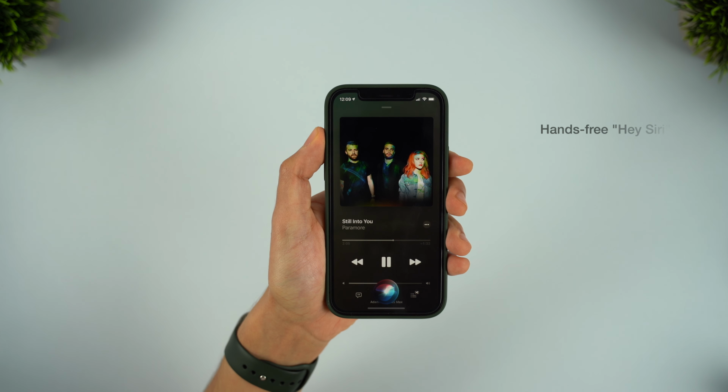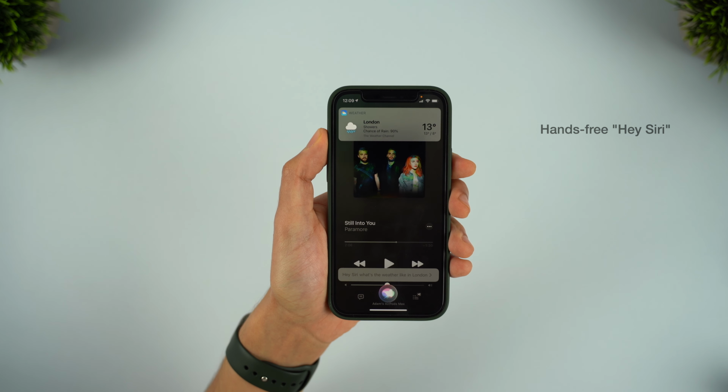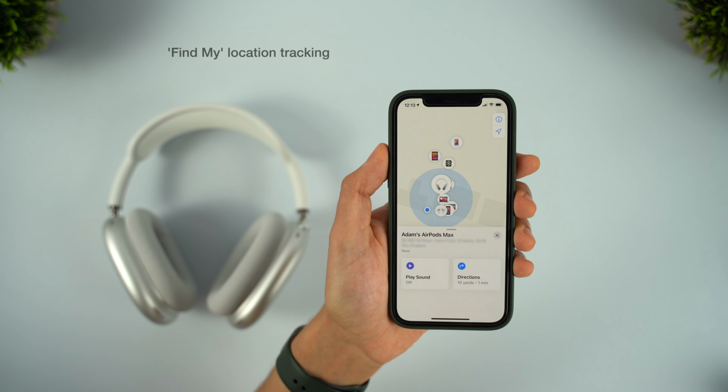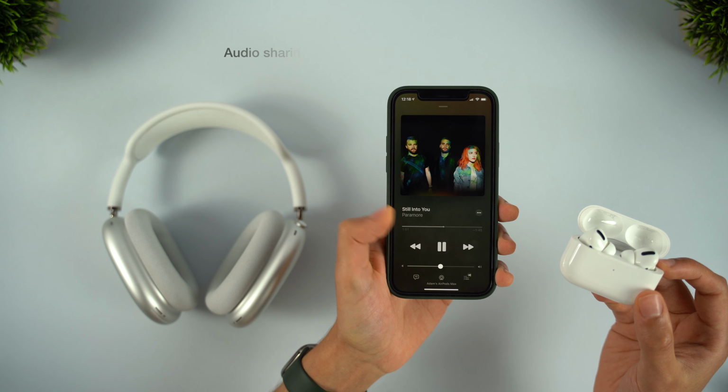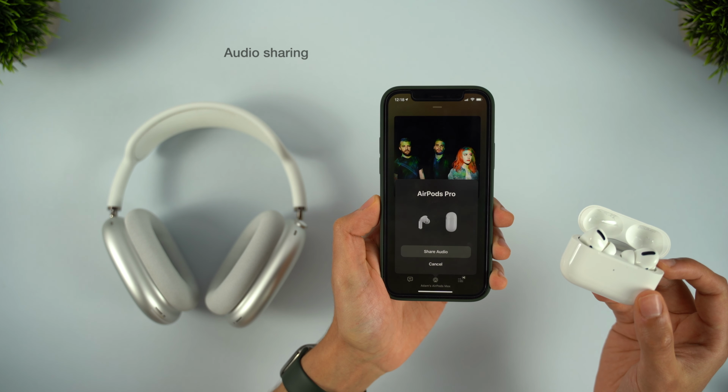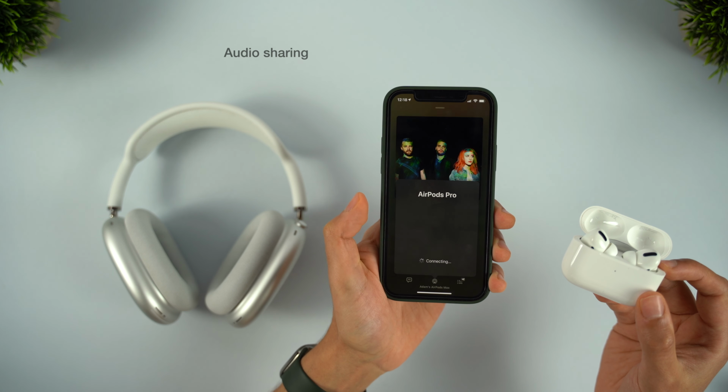AirPods Max also give you hands-free access to Siri, which can announce your messages through the headphones automatically. You can also locate and trigger a sound through the headphones using the Find My app, so location tracking comes built in. You can also easily share the audio from the headphones with another pair of AirPods or Beats headphones, so 2 people can listen at the same time.